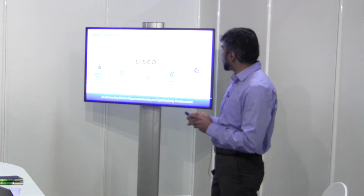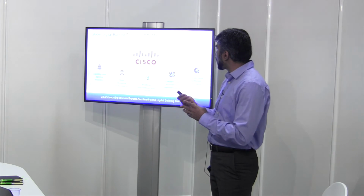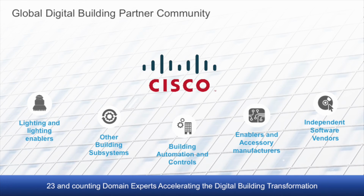We're working with different partners. We have lighting partners, which are our primary use case, but obviously that is not the only use case. We are working with security partners and surveillance partners. We are also working with building automation and controls and accessory manufacturers, because a lot of times you have to manipulate the voltage coming out of the switch to ensure that it can power a range of different endpoints. And finally, independent software vendors.